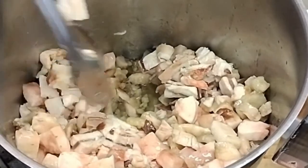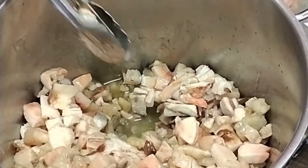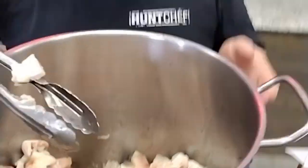You can see how it's starting. What you see in the bottom and all those bubbles, that's going to continue to fill up this pot, and at the end, when all the liquid is rendered out, you're going to have that rendered venison fat, tallow, whatever you want to call it. Stay tuned.